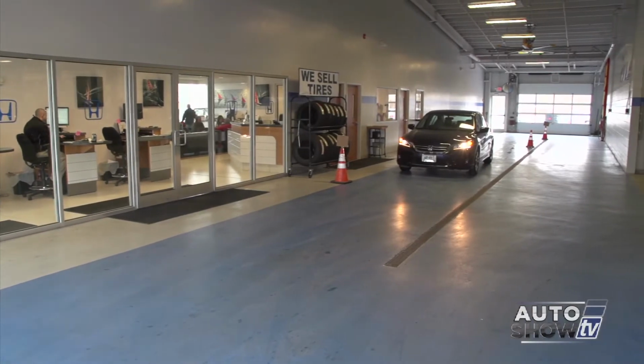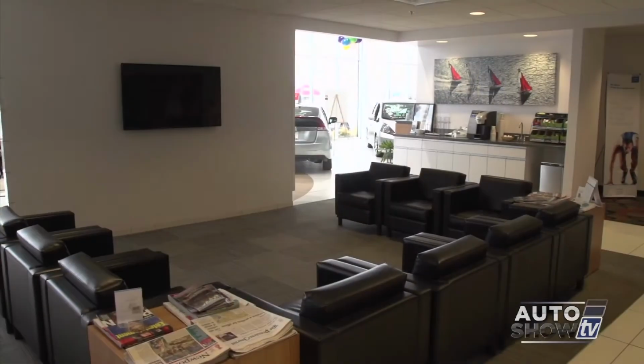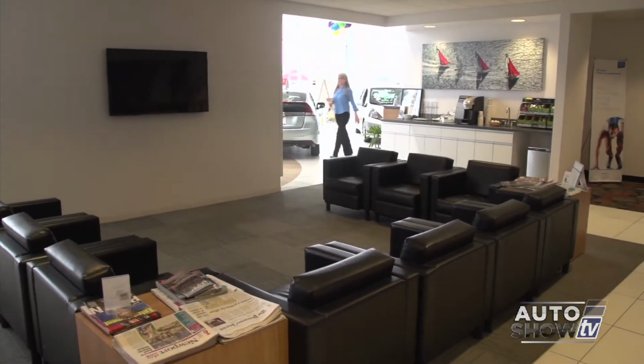Mike, this is a very comfortable waiting area for those who are getting their cars done with service, and you want to try to keep that moving, I'm sure, as quickly as you can, but if somebody does have to wait for a bit, you've got the TV, you've got coffee, you've got Wi-Fi. Well, this is nice. It really is.